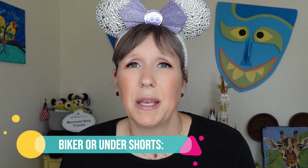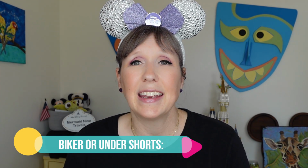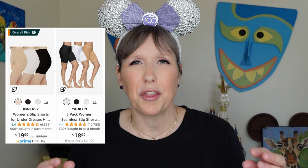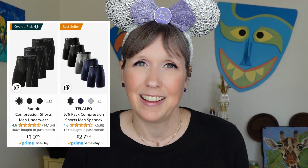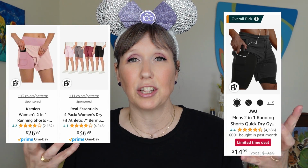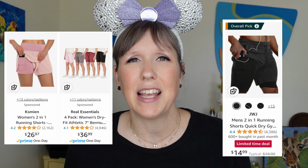Wear biker shorts, people. Guys and gals, I'm talking about you both. Go research and get really thin, like undergarment biking shorts. Don't get actual active biking shorts, like you're gonna go mountain biking, right? Get thin, sheer biking shorts to wear underneath your shorts. Does that make sense? I know if you buy some athletic shorts, you can actually get some that have biking shorts underneath regular running shorts. They're called a 2-for-1. That's kind of the same concept, right?